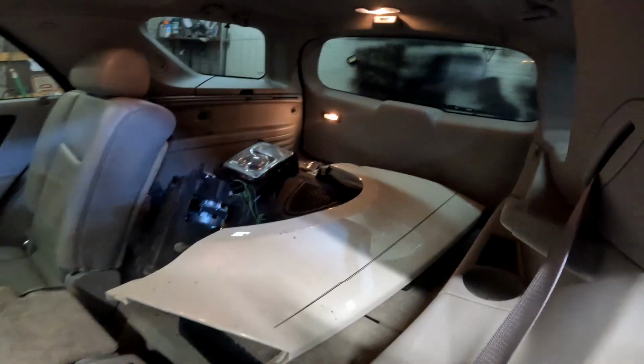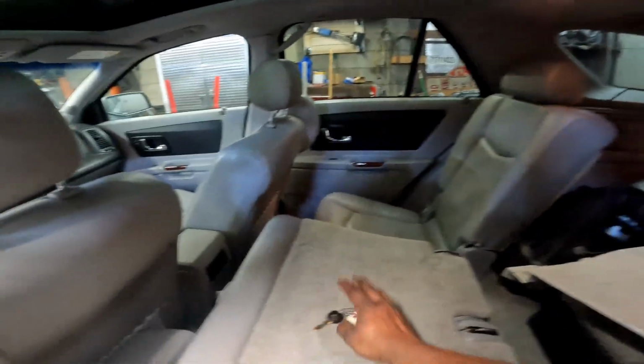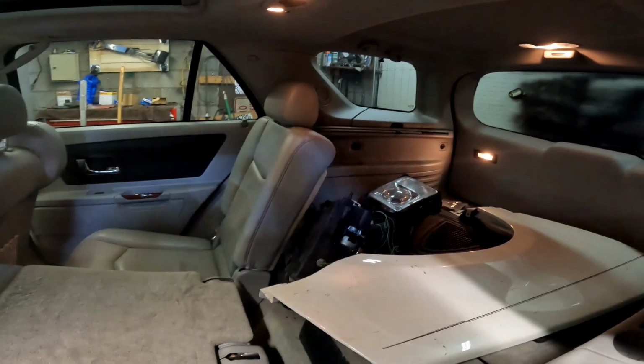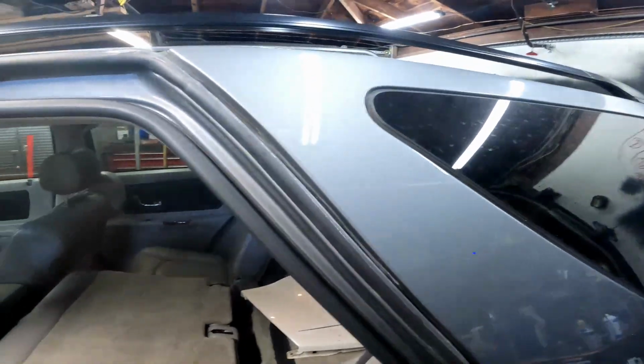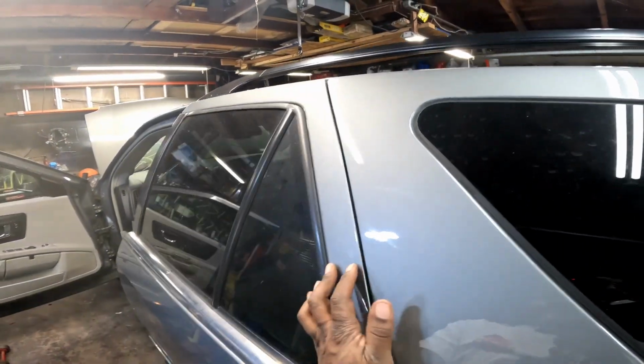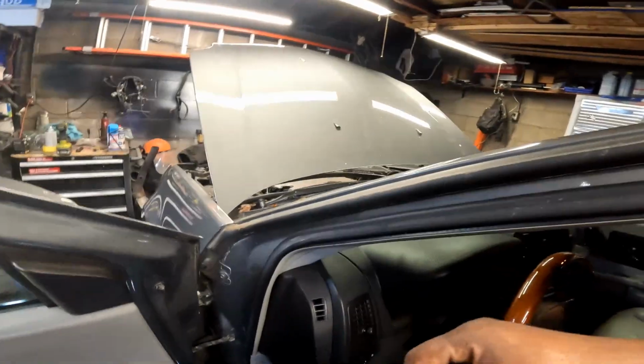But like I said, everything in here is clean. Got the floor mats back there. Headliner clean. I can't open the back hatch. It is power. Press a button, the door opens. Press another button, it closes. Let's start her up.